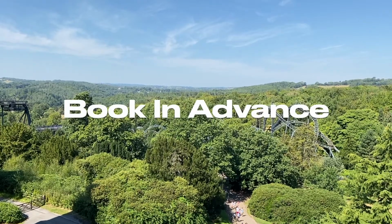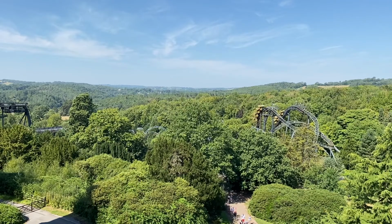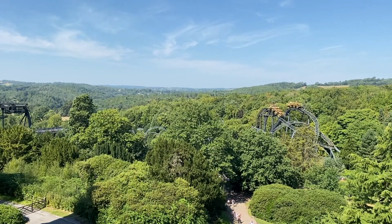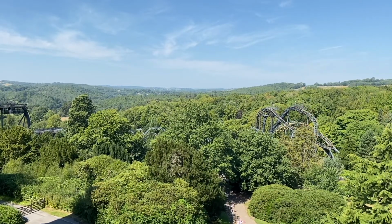First up then, always book in advance. Don't just rock up and try and buy tickets on the day, it will always cost more. Currently the price is £42 online and in advance versus £65 on the day, and standard car parking is going to set you back £6.